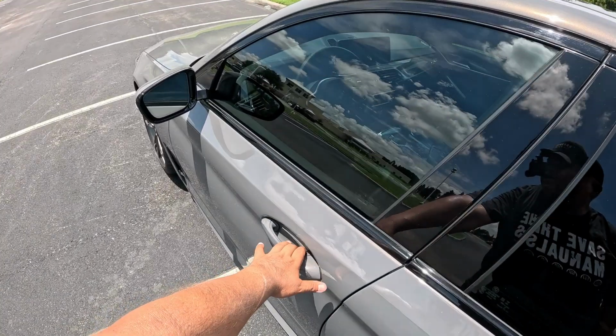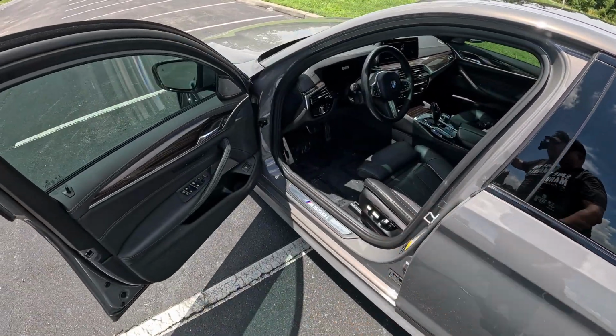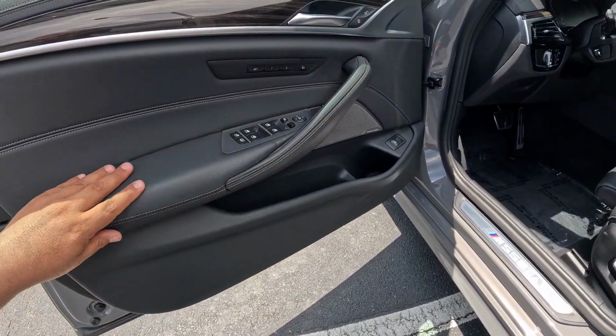Heading to the driver's side of this BMW, as you can see, this has the comfort access, because obviously this thing's opening up back and forth, but he's kind of going crazy with me here. It's really nice, you know, the materials of this interior, all soft touch Nappa leather.